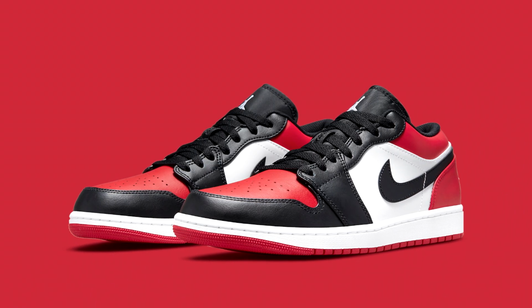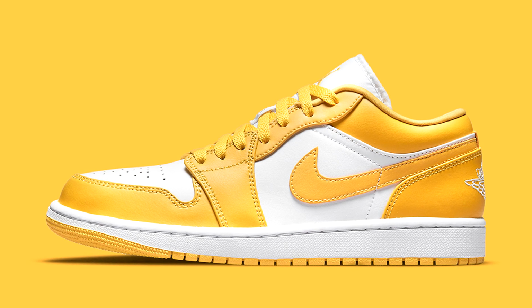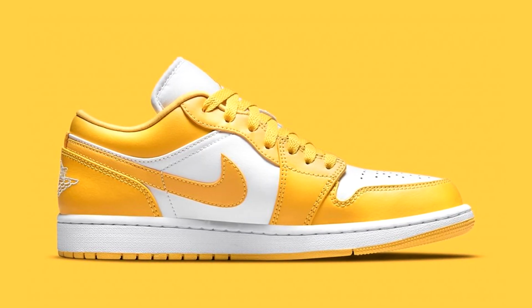Now, we're going to be getting to the green toe and the Bred Toe Air Jordan 1 Low in a second, but before we do, we have one more Air Jordan 1 low to cover, and that is the Pollen Air Jordan 1 low. This yellow colorway on screen right now is going to be releasing on August 21st for $100 US or 120 Canadian in full family sizing.